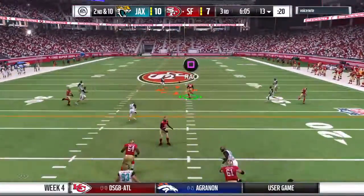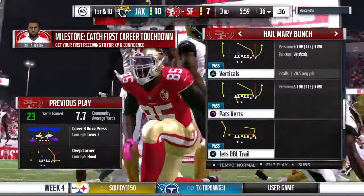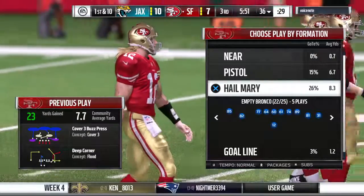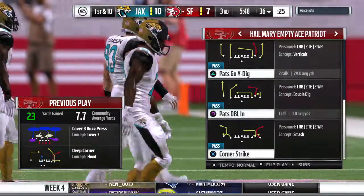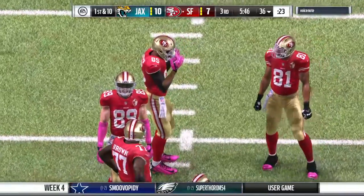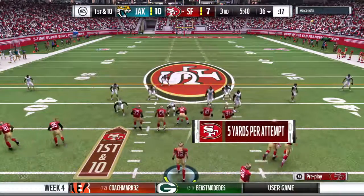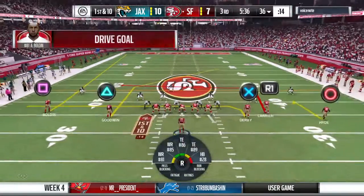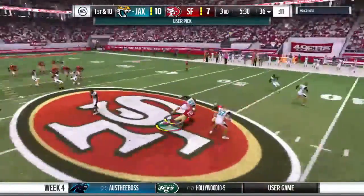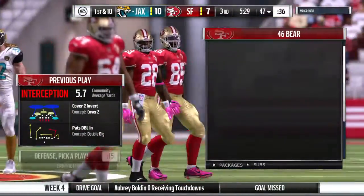From the shotgun, he'll look to throw. Got a man over the middle, and it's complete. 23 yards on the play. First down, he'll drop to throw. And for a 3rd time tonight, he's intercepted. A great read, and it's picked off. And his guys are going to get the football at their own 47-yard line.